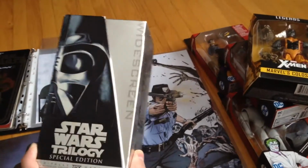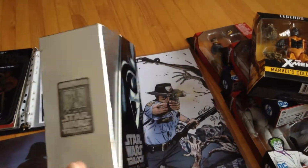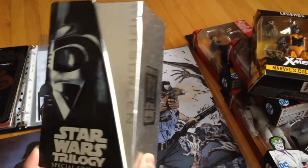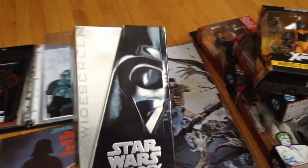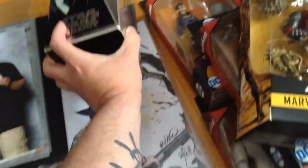Picked up for my Star Wars home video collection the Special Edition Trilogy widescreen edition. I have the full screen box set, and I have the widescreen VHS from this collection without the box. So this was $1. Goodwill actually had a booth at Star Wars Celebration, so I picked this up for $1. I just needed the case, but I was glad to find that.